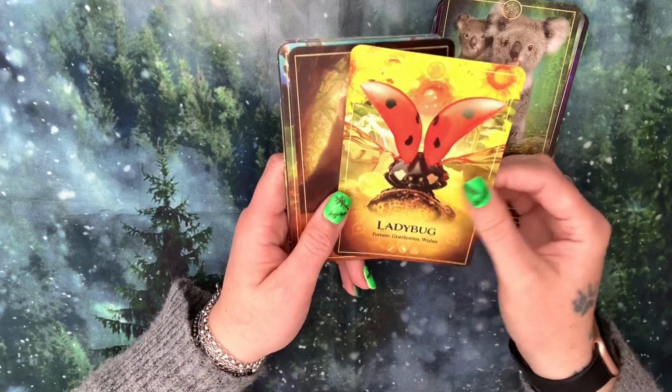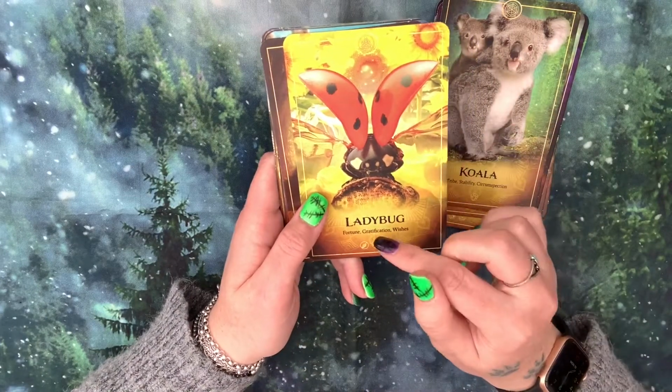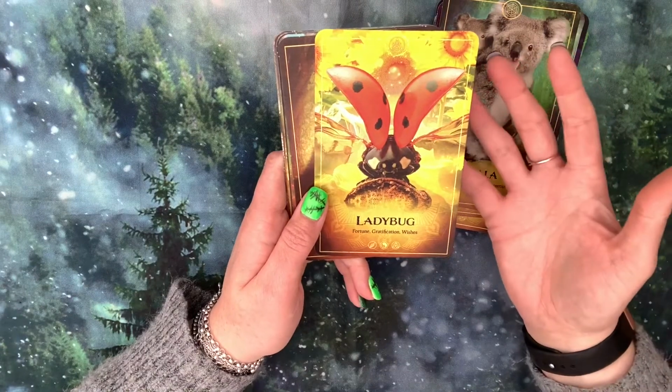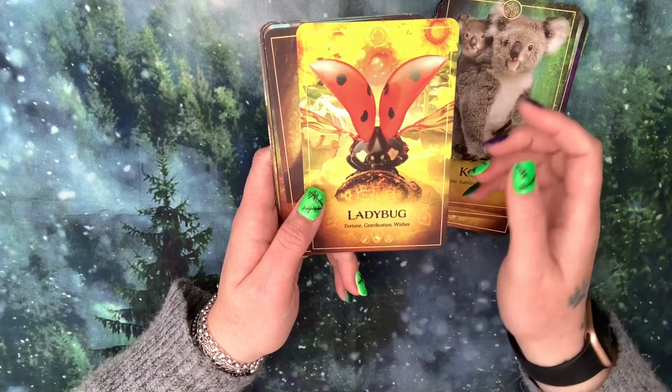Actually, in my deck, I received 2 of the ladybug by mistake. So what I ended up doing was, because it was about fortune, gratification and wishes, I was working on building my business and I created a money bowl. So I actually added the spare one into my money bowl for good luck and fortune.